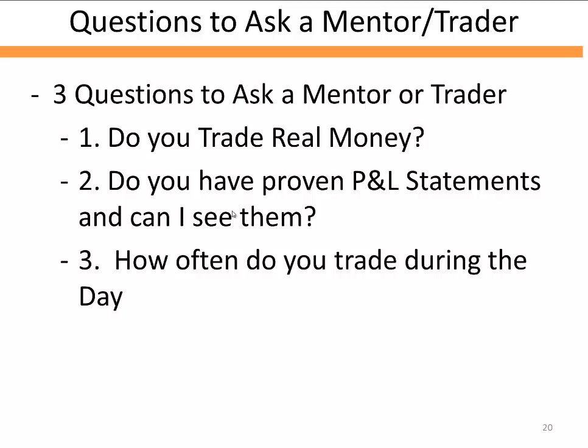So these are the 3 questions I would personally ask, because I always call myself a skeptic. Number 1, do you trade real money? Why would you want a mentor that doesn't trade real money? And everybody's always going to say, oh yeah, of course I trade real money. I have a $10,000 account and I trade 100 shares every week, right? Don't you want to be mentored by someone that trades real money?